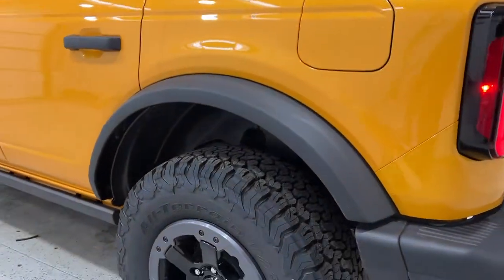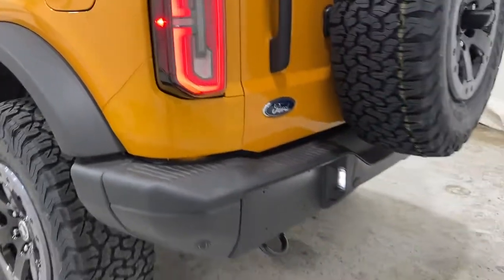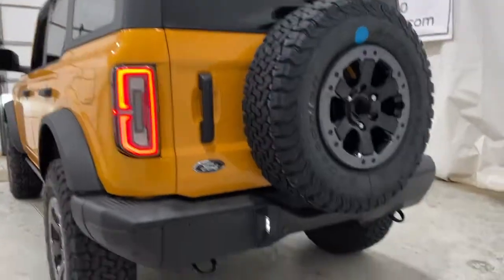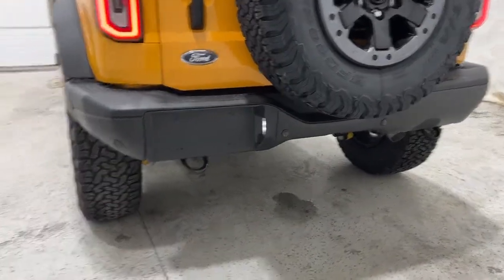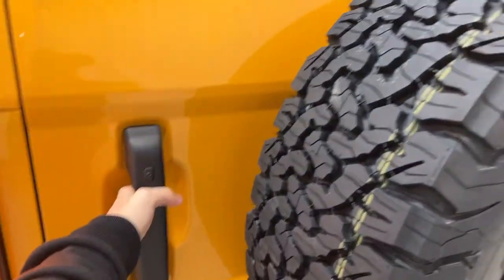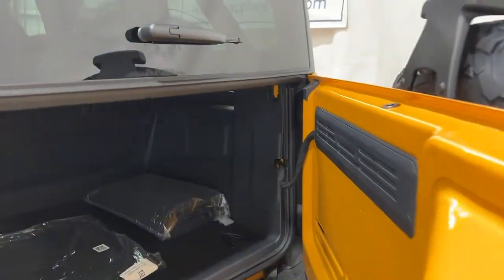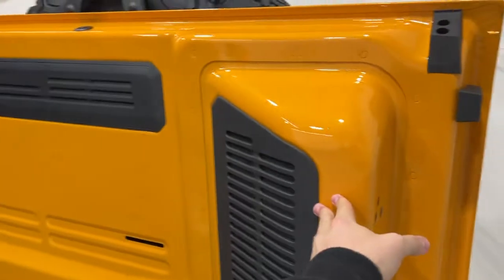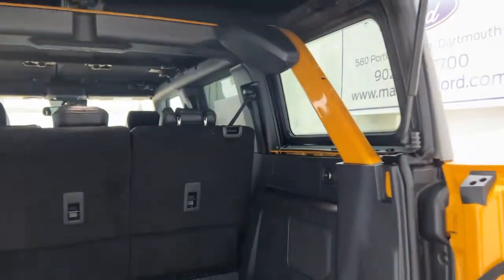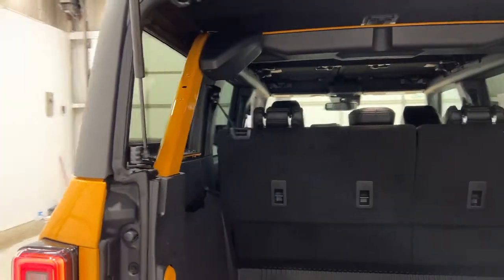You do have your rear fenders, of course, with the back end. You have your spare tire, full-size spare tire mounted on the back. You got your tow hooks, your license plate area, your rear park sensors, and then your rear trunk section. Getting in here, you do grab this door handle. This swings open with a little bit of force, and then you go in here and you can open up the glass, and now you have full access to your trunk.